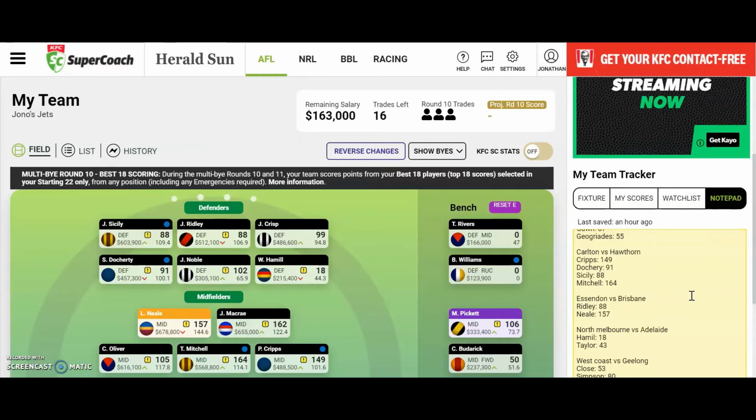So for this game, Hamill scored 18, which is really disappointing. He's been so inconsistent, really annoying, like scoring 96 last week. And then Taylor 43, a bit disappointing. I think I'll have to trade him out because he looks like he's reached his max price. So the next game, West Coast versus Geelong.